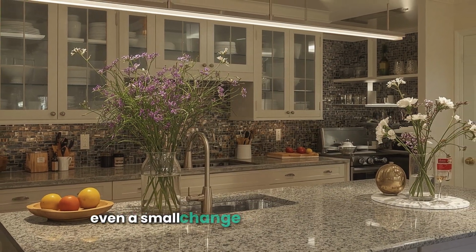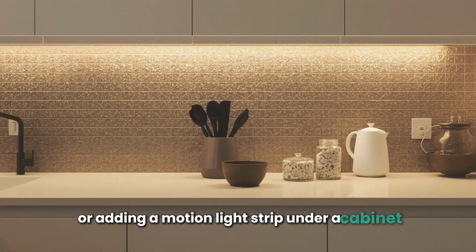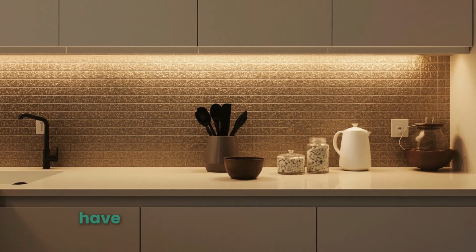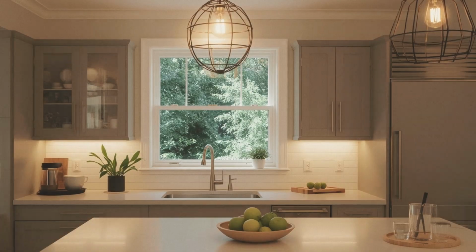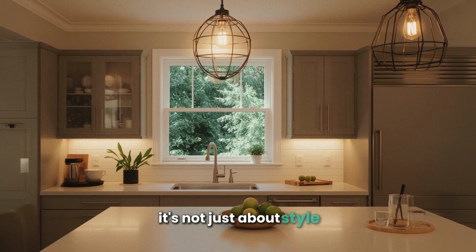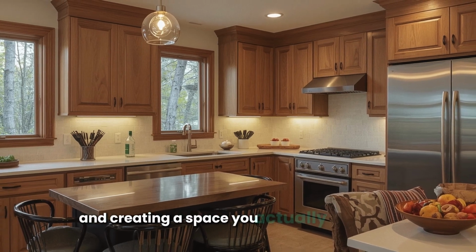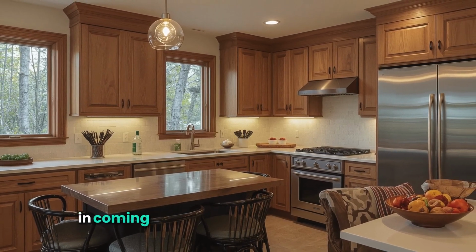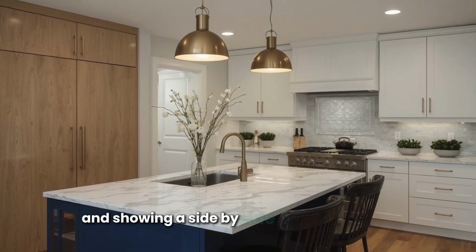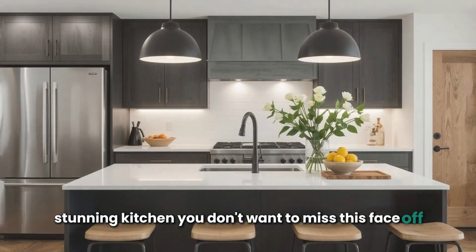Even a small change, like swapping a bulb or adding a motion light strip under a cabinet, can make a huge difference. So let me ask you, have you ever noticed how lighting changes the mood of a room? Because in the kitchen, it's not just about style. It's about comfort, clarity, and creating a space you actually want to be in. Coming up next, we're putting it all together and showing a side-by-side of an ugly versus stunning kitchen. You don't want to miss this face-off.